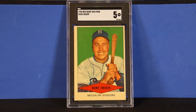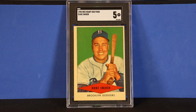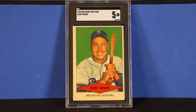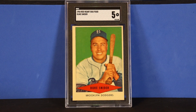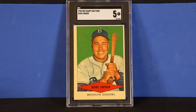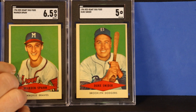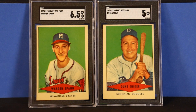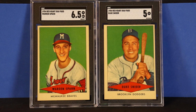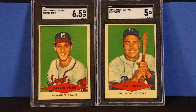Amazing, rare. I can't tell you how rare these Red Heart dog food cards are from 1954. Duke Snider from the Brooklyn Dodgers. Awesome. Great smile. Looks like he could go up there and hit a home run anytime. Unless maybe he was facing Warren Spahn. Yeah, he probably wouldn't be smiling when he was facing Warren Spahn. That big leg kick coming at you. You never knew where the ball was coming from, it seemed.